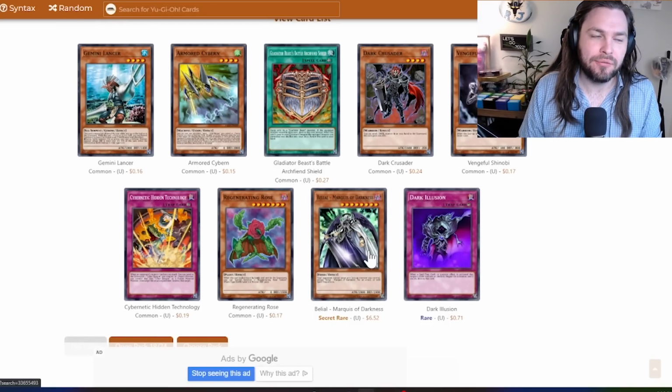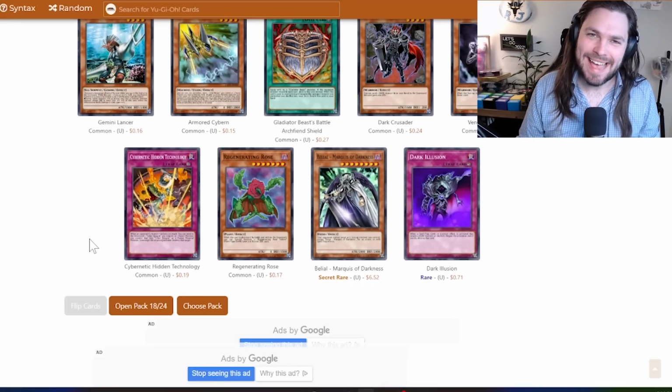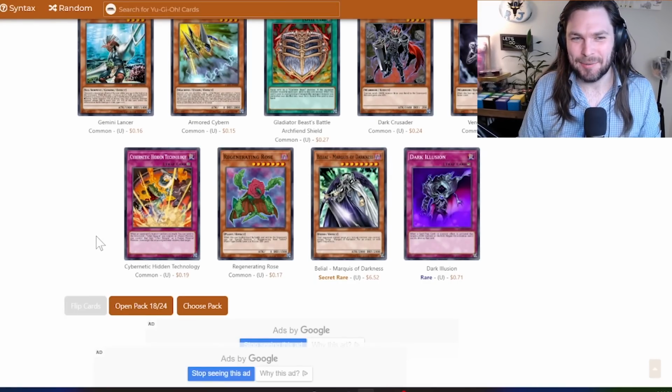This is one of the first cards I got when I came back into Yu-Gi-Oh! in 2010. That's such a cool card. I mean, again, it could have been Dark Arm Dragon, but I can't be mad about this. This opening has been sick.